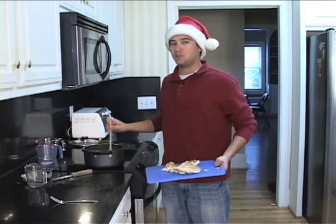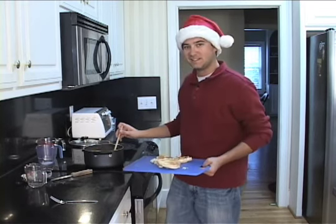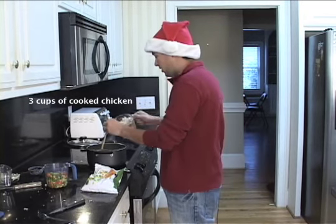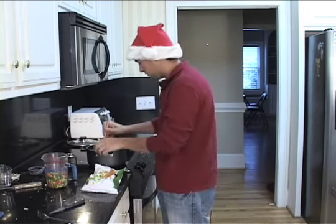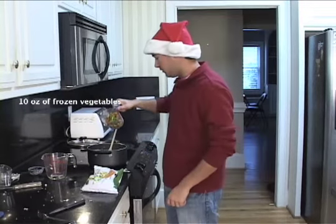So while the ingredients on the stove are coming to a boil, we can go ahead and cut up our chicken that just came off the Foreman. So our chicken's cut up. We have exactly 3 cups, and we're gonna go ahead and pour that into our boiling liquid. Stir that around a little bit. And then we're gonna put in 10 ounces of frozen vegetables.